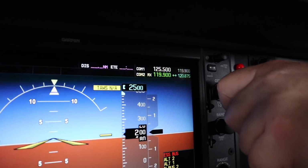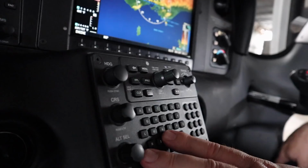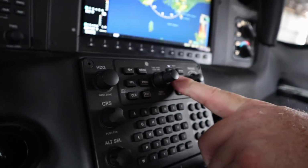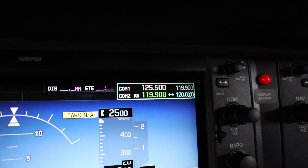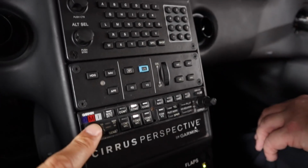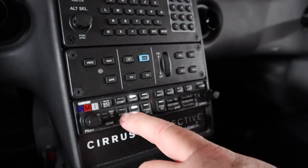We can change our comms here, but I tend not to do that because we don't want to break these knobs. I tend to use the GCU control. So that's our controller unit. Press a comm there, and that will activate the comm, and then I can put in whatever frequency I want and flip it over. And then it's just a standard comm unit down here. Standard comm unit here. So it works the same as Tango Delta Sierra then?